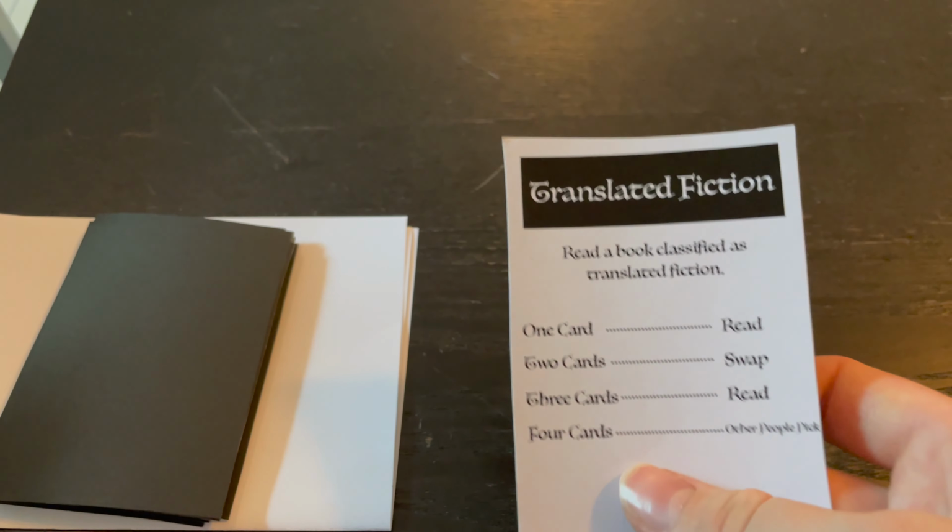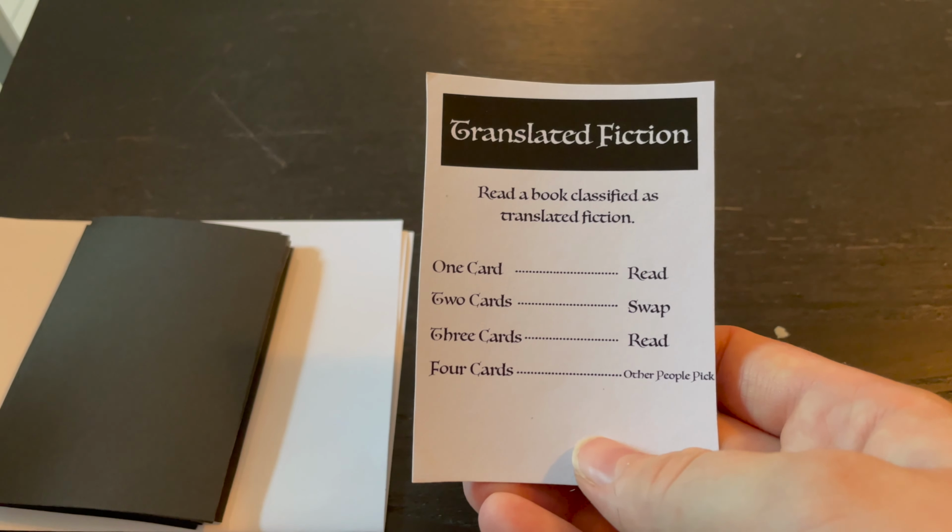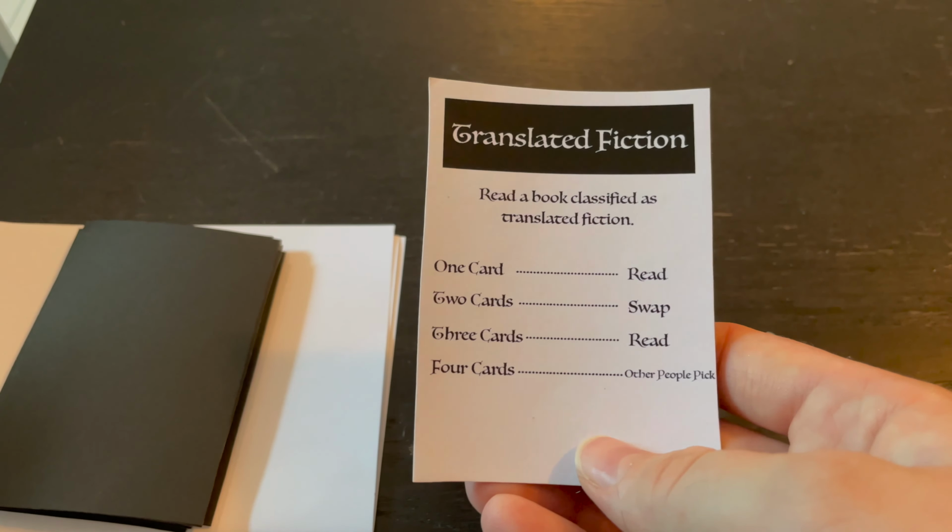Card number 6 is translated fiction. Read a book classed as translated fiction. Okay, let's have a look on my shelves and see what I can find. Now I'm actually going to use this to give myself a break. I've got a lot of books to go through and I decided to pick up, this one is actually one that I haven't read, Tales of Moomin Valley.